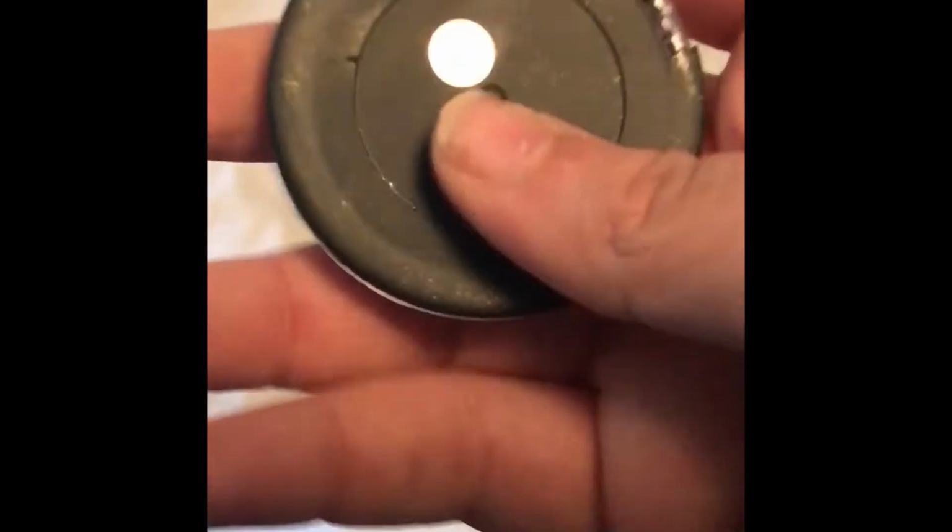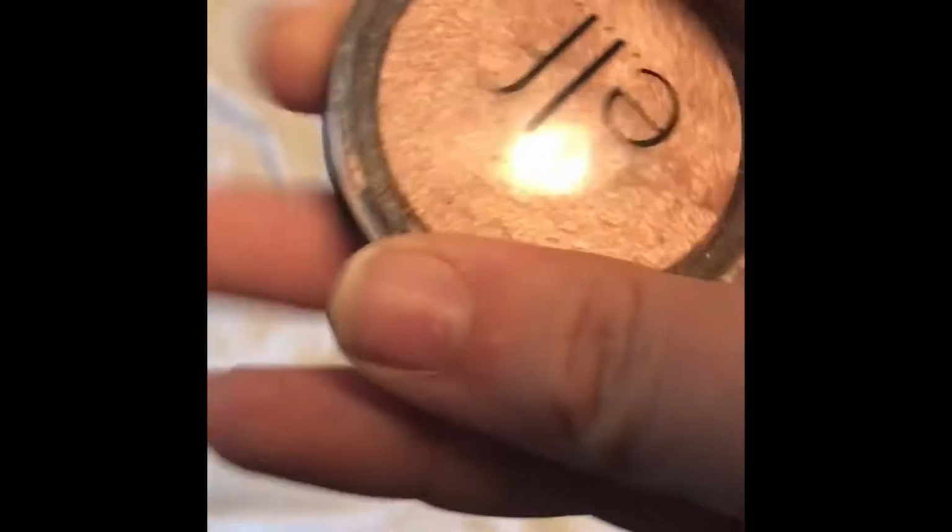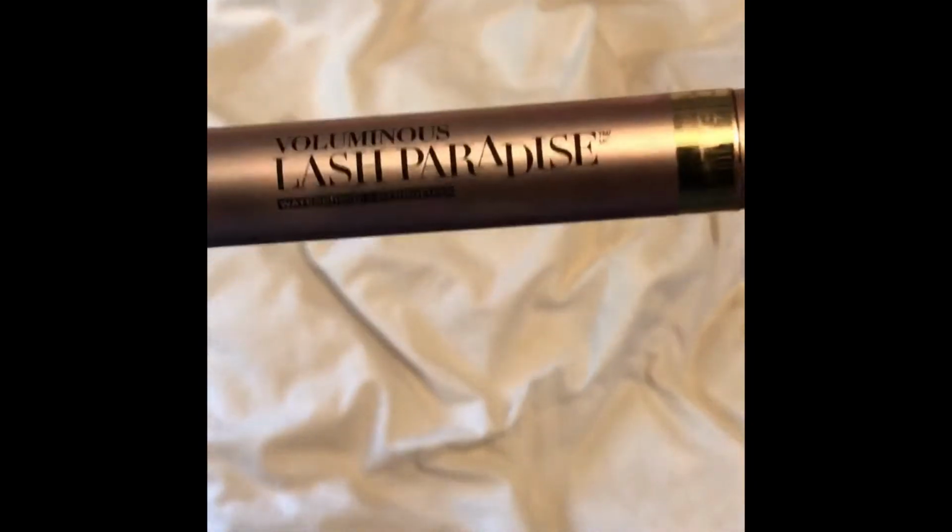Next, I'm going to be using the e.l.f. highlighter in Blush Gems on my lid, in my inner corner, and my brow bone. I'm also going to be doing my lashes using Lash Paradise.